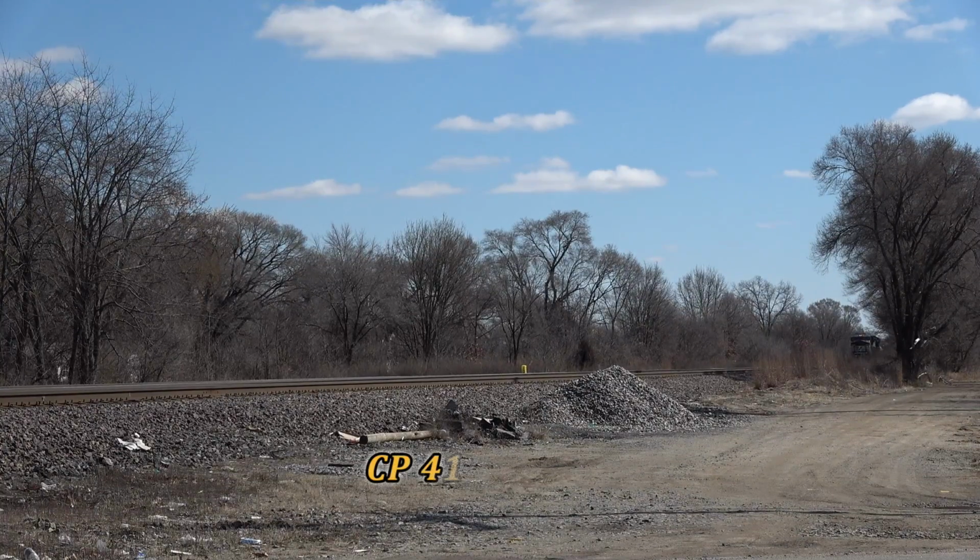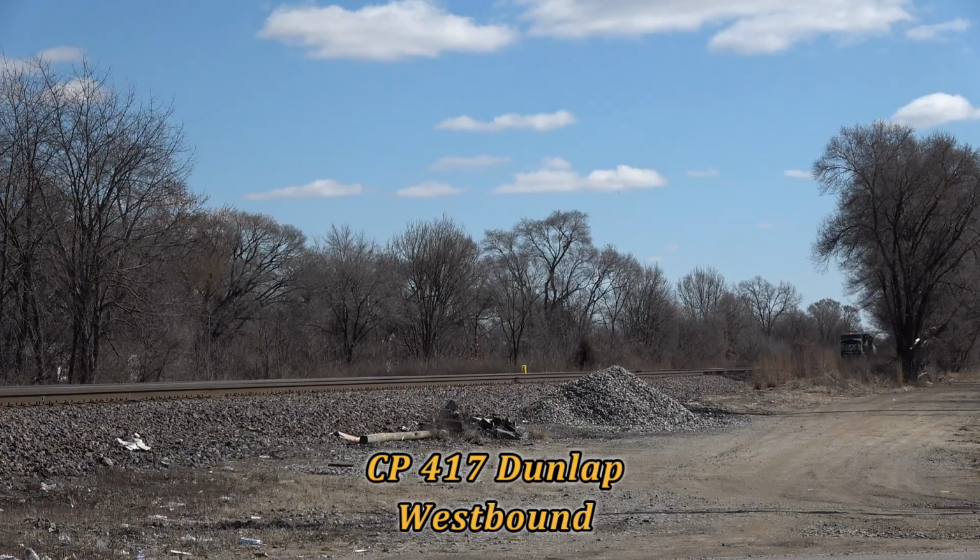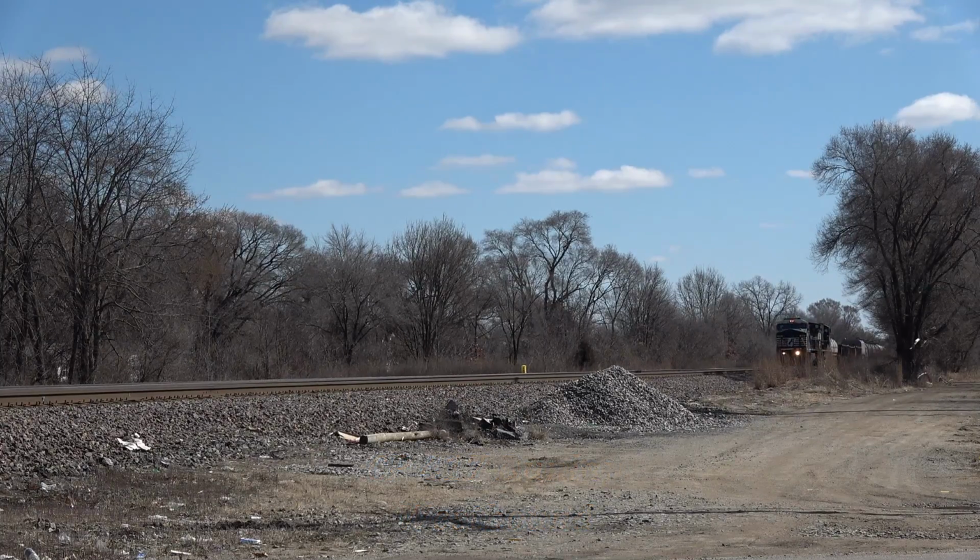A bit further to the west is Control Point 417, added during the expansion program to increase the train route options between Elkhart and Goshen. The dispatcher has taken the opportunity here, crossing over this yard-bound manifest over to the third track so they'll have a straight shot into the yard ahead.